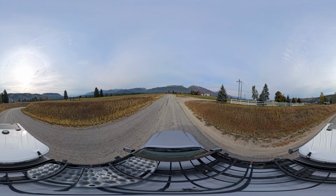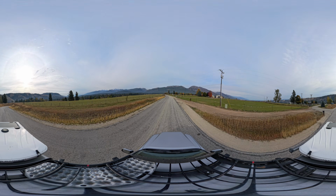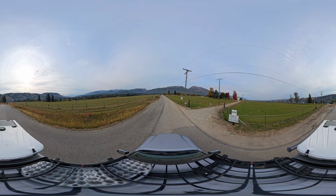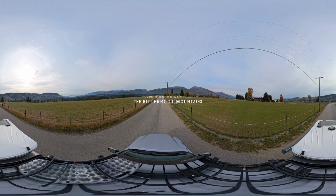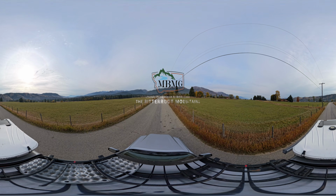The Bitterroot Mountains are indeed a special place. The mountains were born from great forces of uplift and faulting. Drawn by its beauty and resources, humans have lived in the Bitterroot Valley for centuries. We must enjoy this area with caution, however, as activity persists along the Bitterroot Fault, making it an active seismic zone.